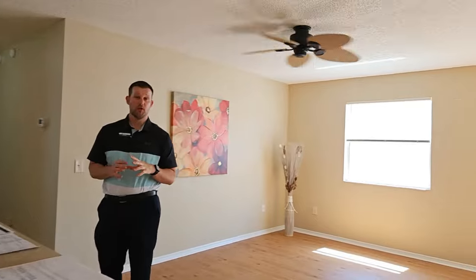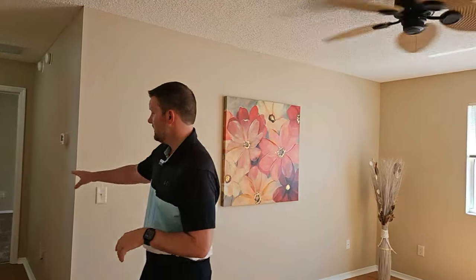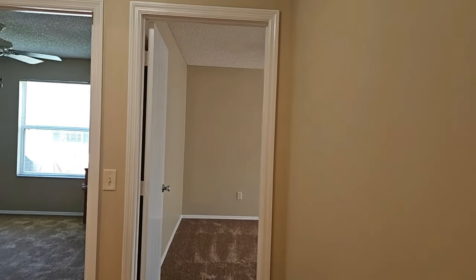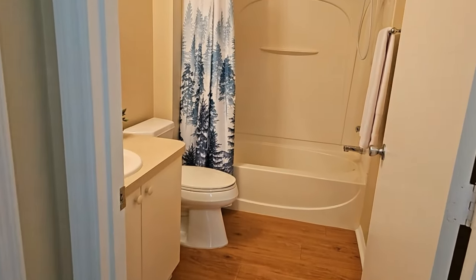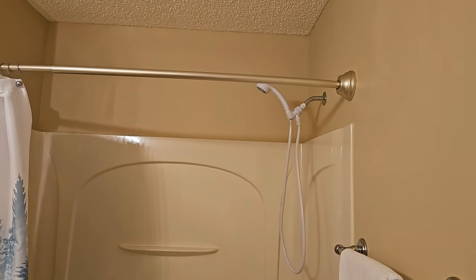So also, Tim, the home was just professionally painted as well about 2 weeks ago, and the bedrooms both have new carpeting as well. Okay, awesome. So here you have two bedrooms. Here's your bathroom. The bathroom does have a tub. Looks like it's a fiberglass surround.